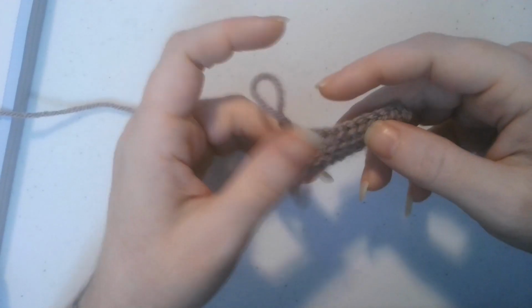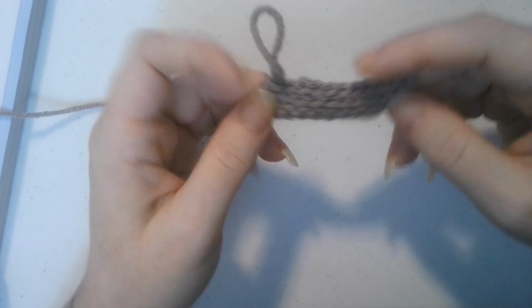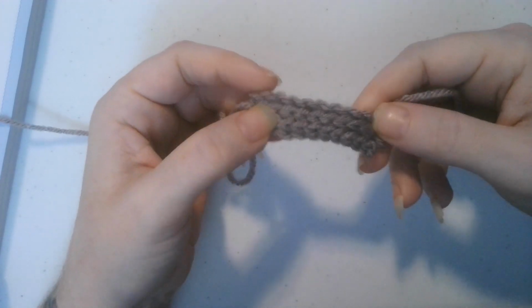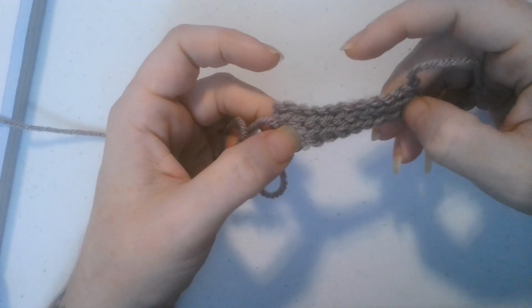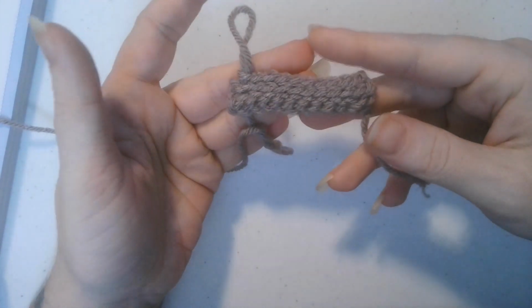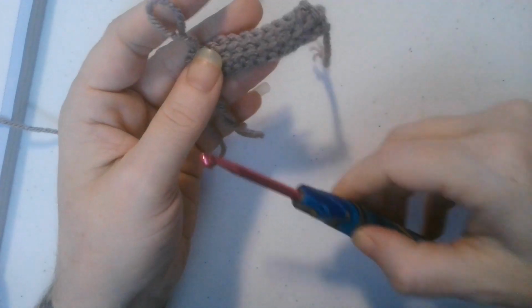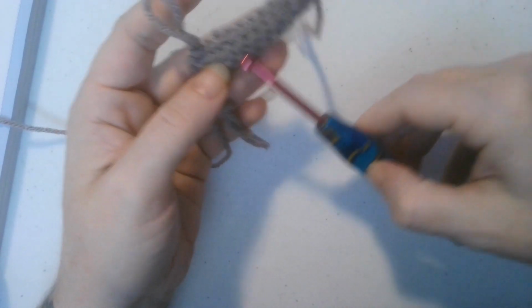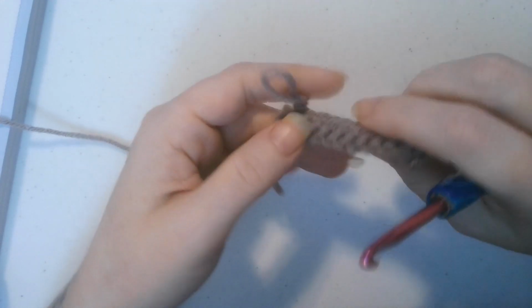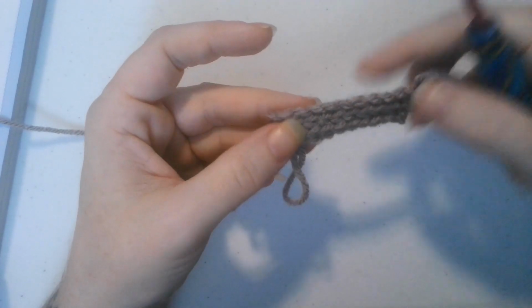So that's what the right side looks like. That's what the wrong side looks like, I guess. I'm not sure that there is a right side, wrong side. But you can see you get these little slip stitch ridges here. Alright, so I'm going to turn the camera back around.